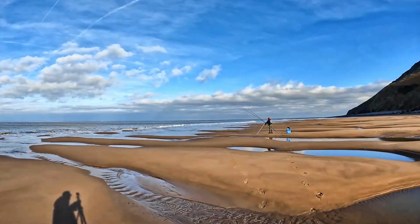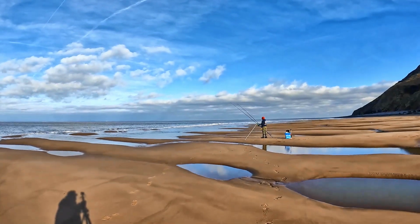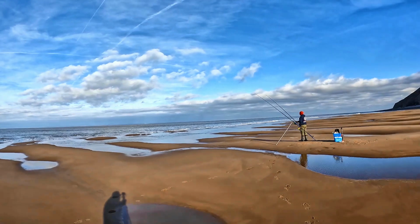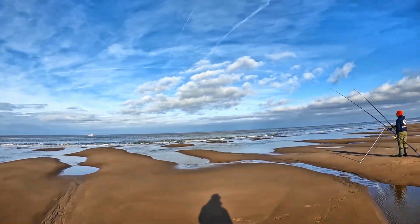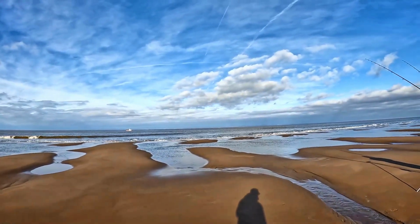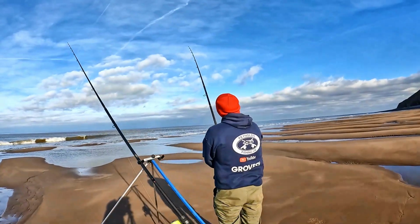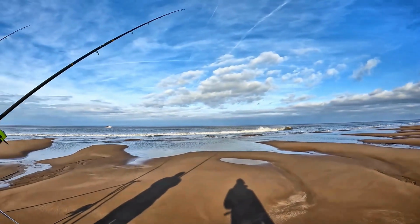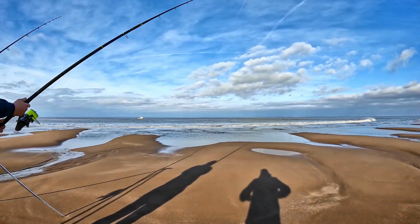Right, so Craig's into, well, I say into a fish. He's not struck yet, but he's had a bite on both rods literally at the same time. The boat has just anchored up in front of us. Do you feel it there? No, pulling over, pulling out drag, and then come back up and right down again.